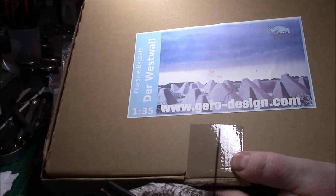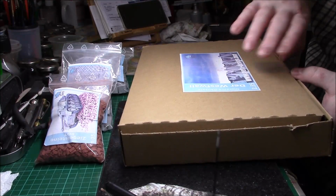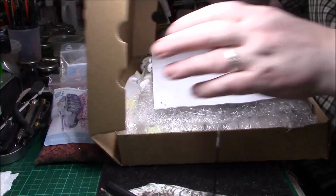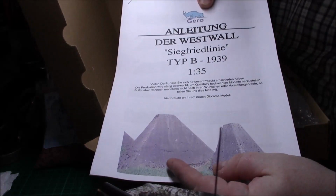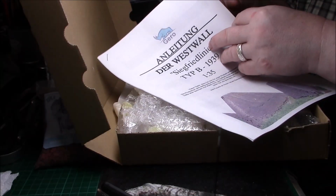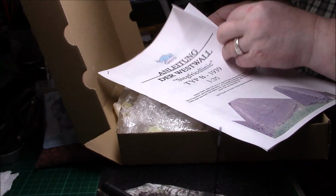So as you can see, this is part of the west wall. What's contained in this box? It's quite a heavy box. We have a set of instructions, but it's in German again, though it's fairly straightforward. Maybe it's something they could look into, adding English wording to it. I could maybe suggest that to them.